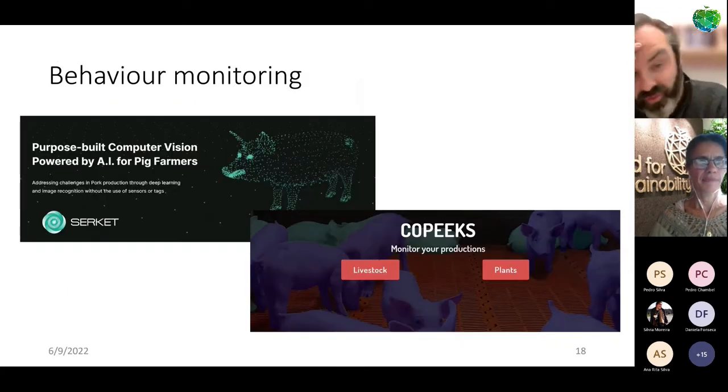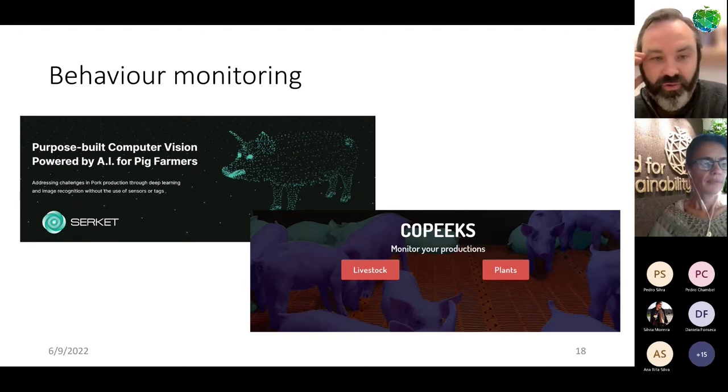Okay, and recently another evolution is behavior monitoring as a pure application on its own, and a couple of companies have come out with technology based on AI to track the movement of the pigs. Generally, it's on a group scale because identifying the pig and understanding its behavior on an individual level can still be quite challenging. And indeed, that's still more or less in research at the moment.